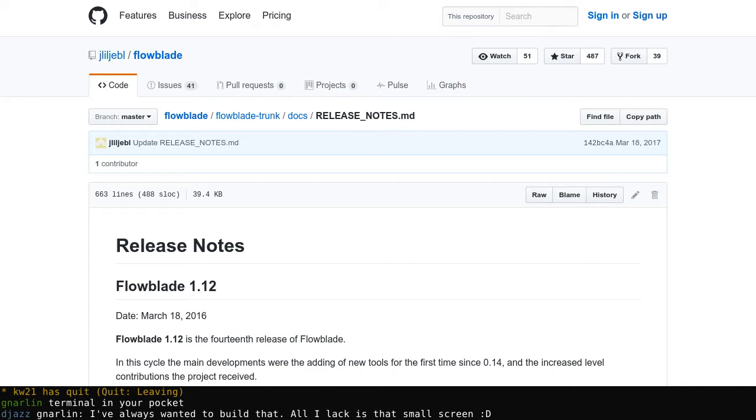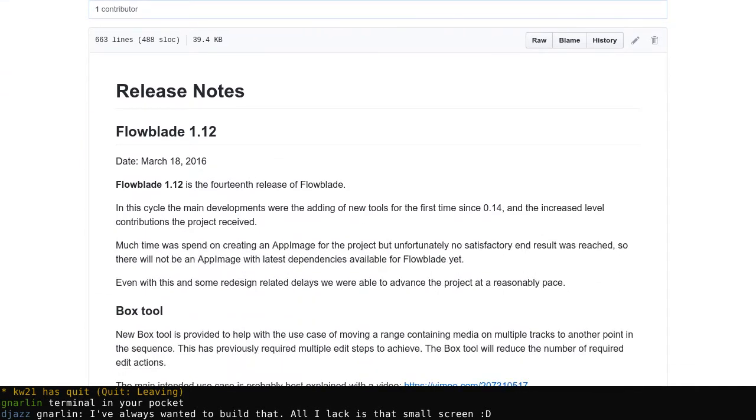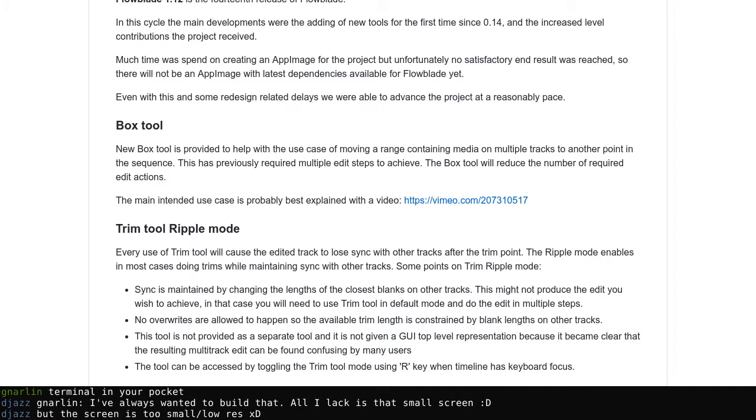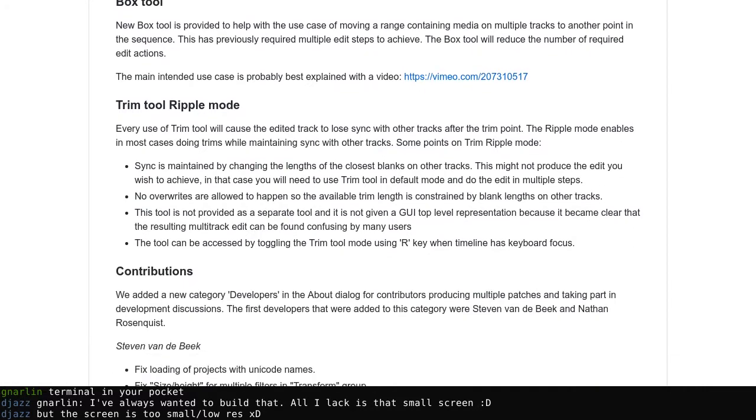But you can find a use case for this. That's right. Flowblade 1.12, it is out. They got a couple of new things going in here. My favorite is the box tool. This is all going to be in the show notes. Go check that out, because the Vimeo video on that, I was like, box tool, what's that about? And I looked at it. It allows you to make a space, select a scene, move it back into the timeline, and it clips everything together. It is really cool.